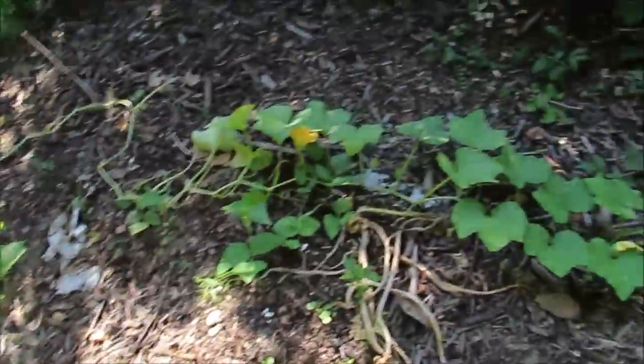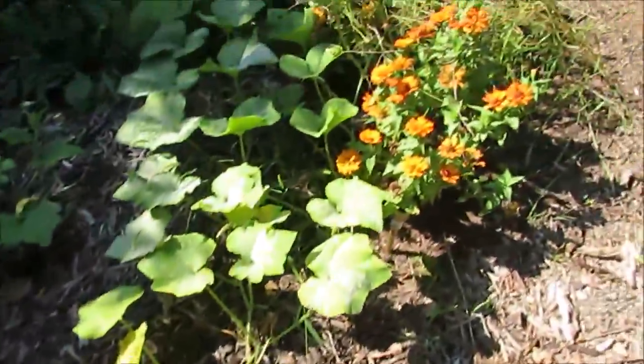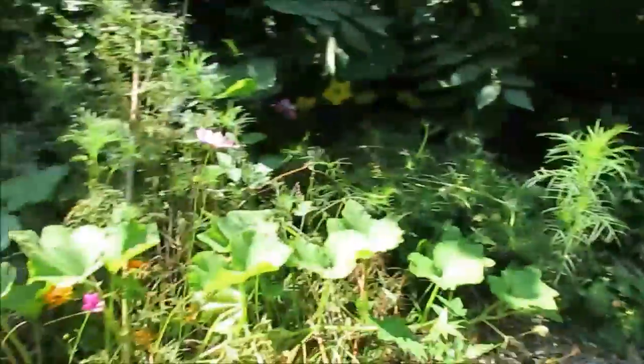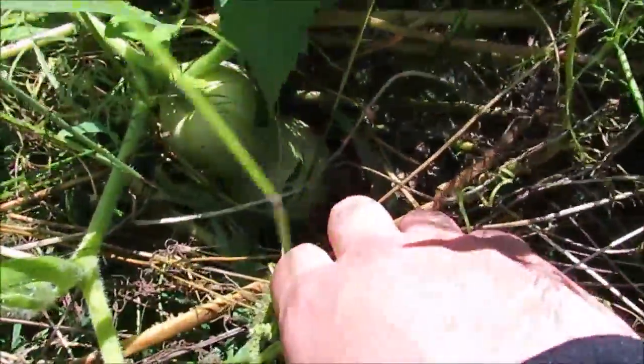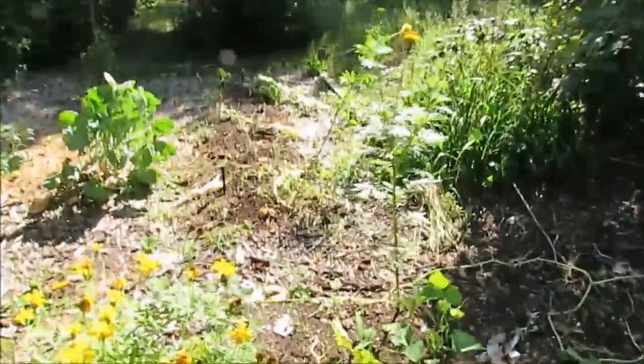There are butternut squashes going up and through, kind of going up into the flowers, and I think there's like two or three fruits here. Don't know if you can see that guy right there. Yeah, there's one there. And then there's also one that's hidden down there. So I'm pretty happy with that. Butternut squash is delicious. And then the Three Sisters garden bed up here.